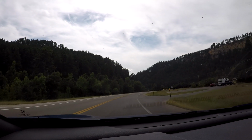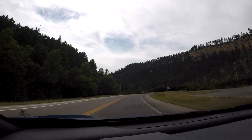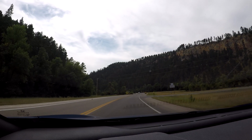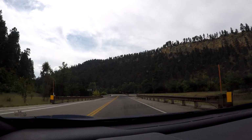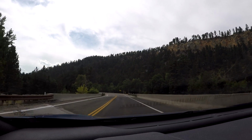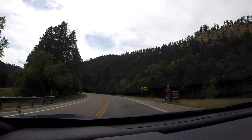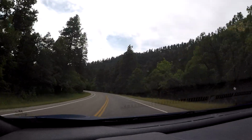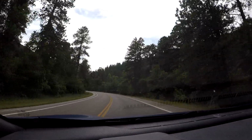But yeah, a lot of high clouds up, but still a nice day. It's really warm out. My car thermometer is reading 90 degrees Fahrenheit, so it's about 32 degrees Celsius. But yeah, a lot of beautiful trees in here.